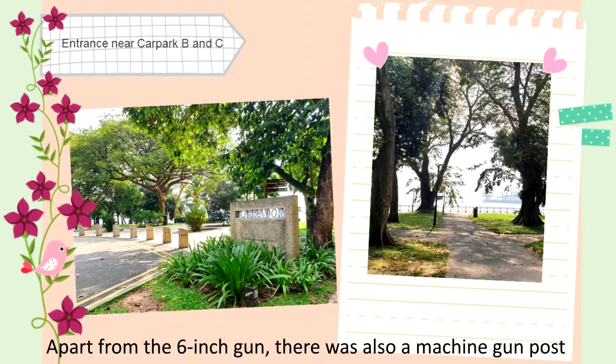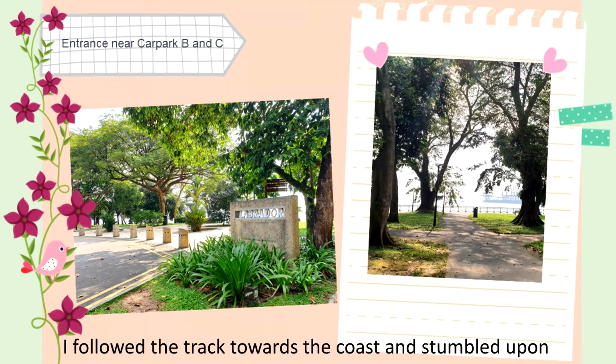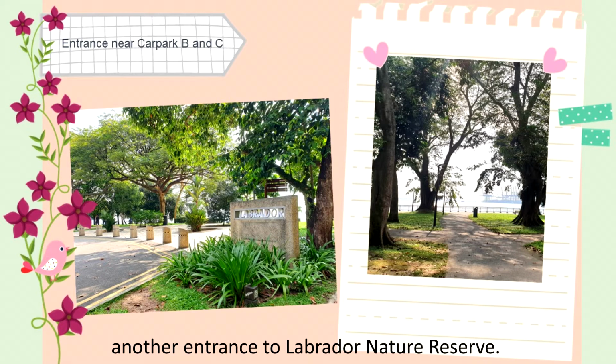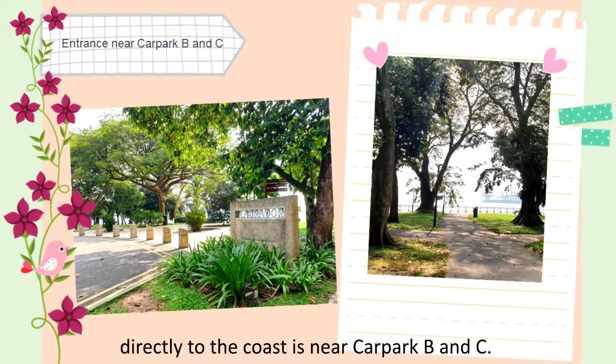Apart from the 6-inch gun, there was also a machine gun post which is further down near the coast. I followed the track towards the coast and stumbled upon another entrance to Labrador Nature Reserve. I suppose this entrance, which leads directly to the coast, is near Car Park B and C.